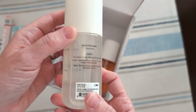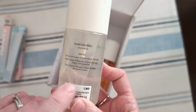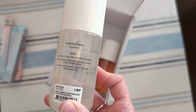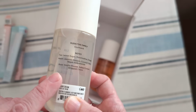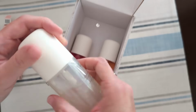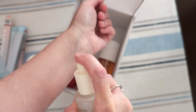So anyway, on the bottle, it says here the notes are on the top, lemon sugar, marshmallow, and orange. Then we have jasmine blossom, coconut cream, and vegan ambretolide. I'm not sure what that is. Maybe it's like a vegan amber. The base is vanilla mousse, salted caramel, and whipped cream. It sounds so good. Let's see what this smells like really quick.